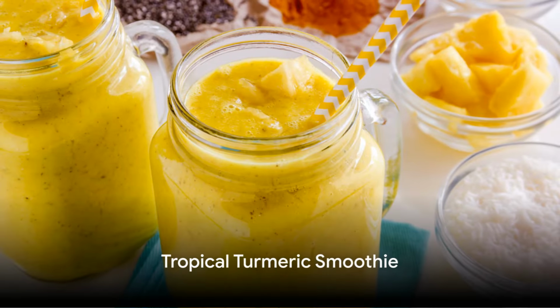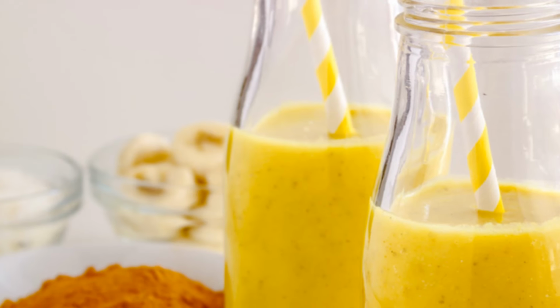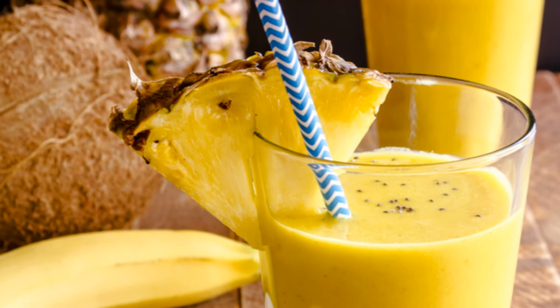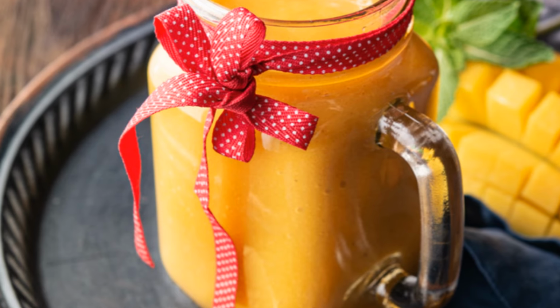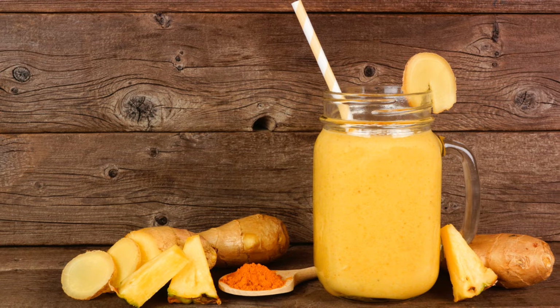Last but not least, we have the Tropical Turmeric Smoothie, a delightful blend filled with immune-boosting ingredients and a hint of the exotic. The process of creating this smoothie is as refreshing as its taste. It starts with the first key ingredient, a vibrant, juicy mango. This fruit, known for its high vitamin C content, plays a crucial role in immune function.